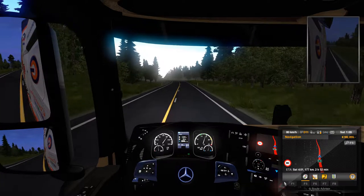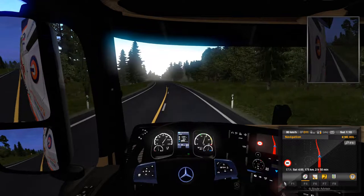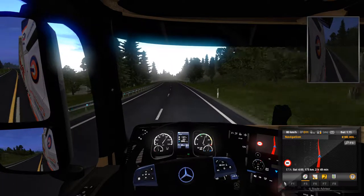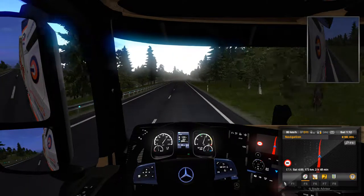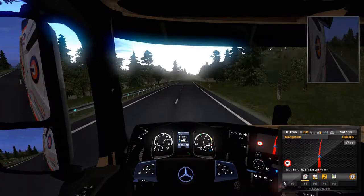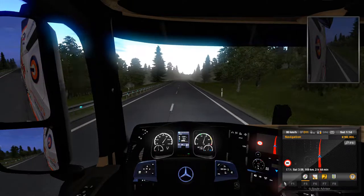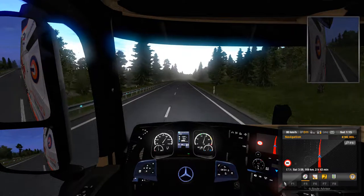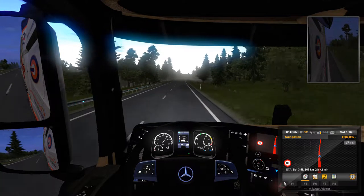I'm thinking there's a small village up here somewhere where I have to slow down, but I can't remember. It's like a T intersection with a few houses, and I think it goes to 50, and then once you get outside the houses, you're back up to 80 again.